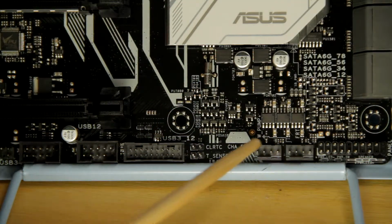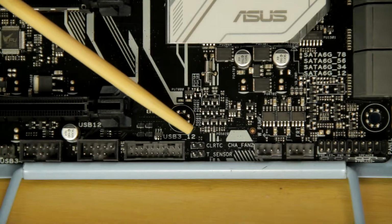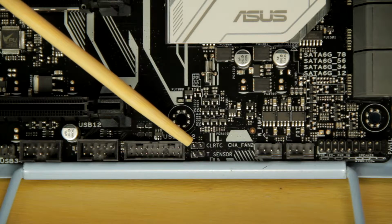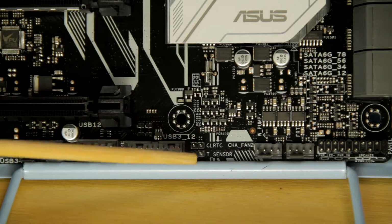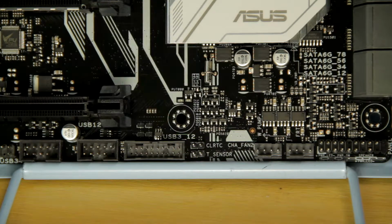We have 2 more fan headers. One is labelled water pump. Here, we have the clear RTC RAM jumper, and this jumper allows you to clear the real-time clock or RTC in CMOS. And here we have a thermal sensor connector where you can plug a temperature sensor physically to this motherboard and access the readings via a motherboard utility.